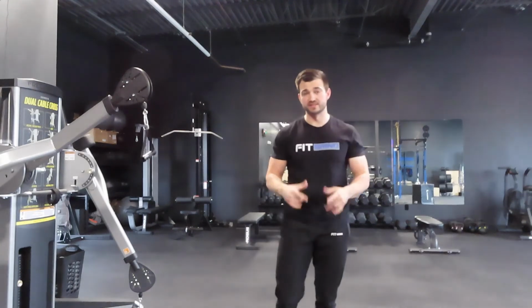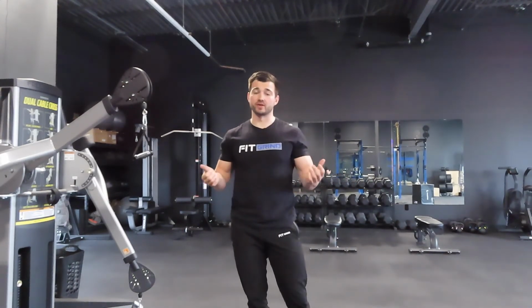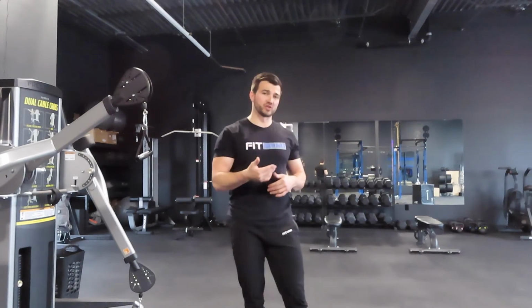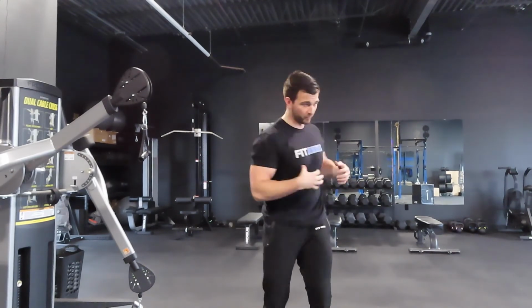All right, so the fifth and final exercise in our top 5 core exercises is another rotational exercise. This is going to be the cable wood chop, another exercise that maybe you've done before, but this is going to be another one that's going to work our obliques on the side, and it's a really good exercise. It's slightly different from the landmine rotational punch. If you don't have a landmine, this would be a good substitute that you could use, or if it's being used. But again, with this exercise, we want to rotate from our torso.